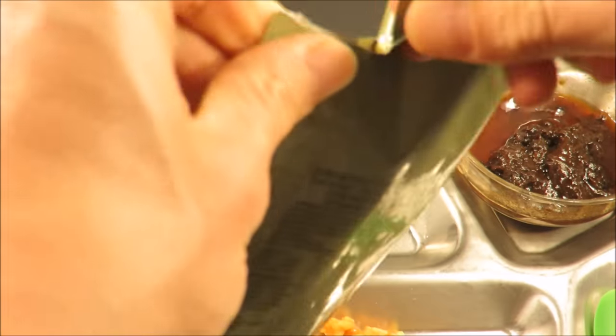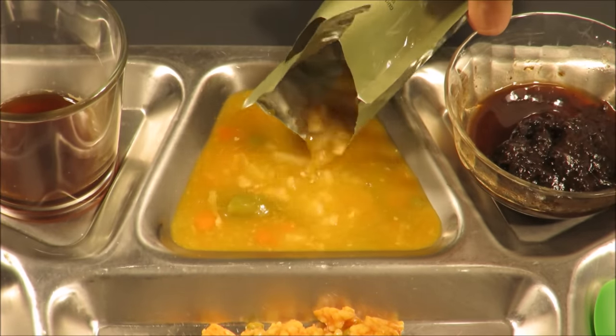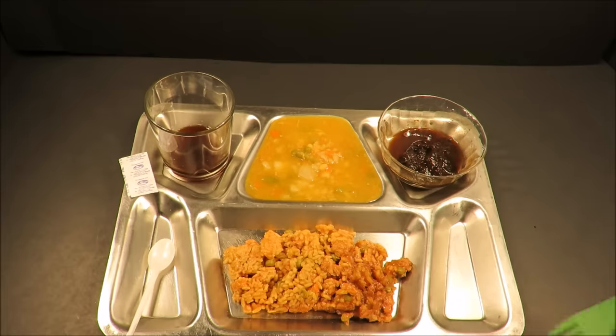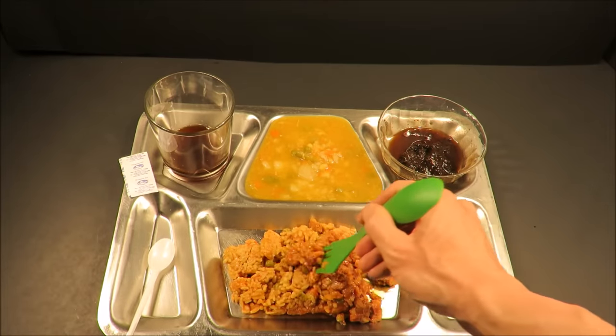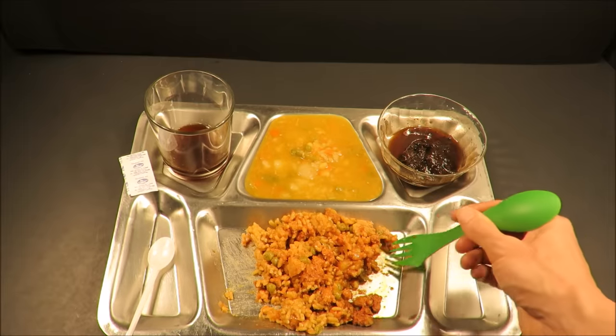So then the chicken and vegetable stew. Wow, that's really watery. Kind of like that bean stew. Looks pretty standard. So the pork and rice curry. Kind of mix that up. Oh yeah, that looks great.